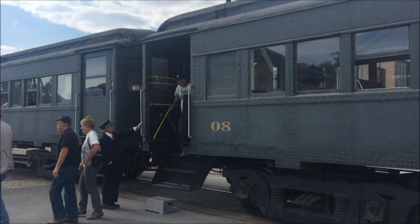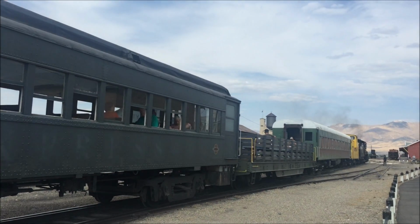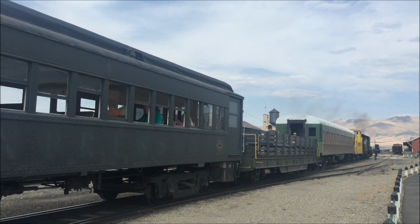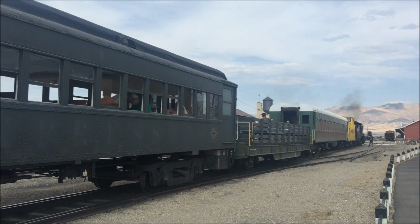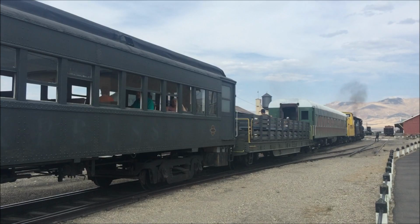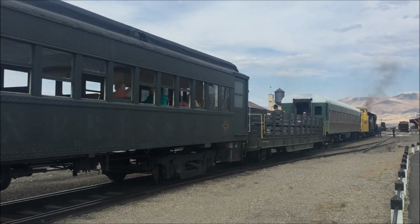We are done with the train ride, and now, for a real special treat, we get to get inside some of the original buildings and amazing artifacts that this place has that no other train depot has in the world.